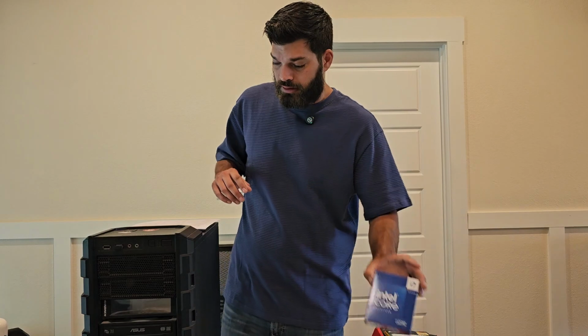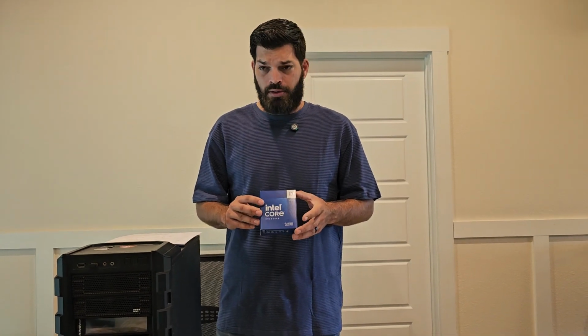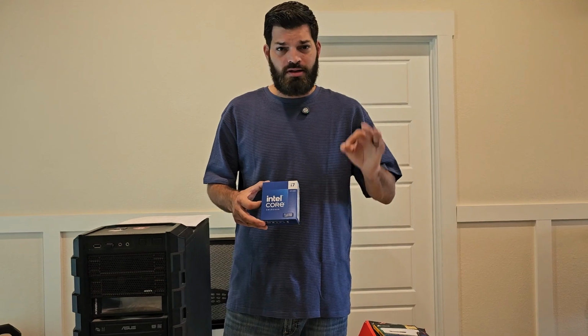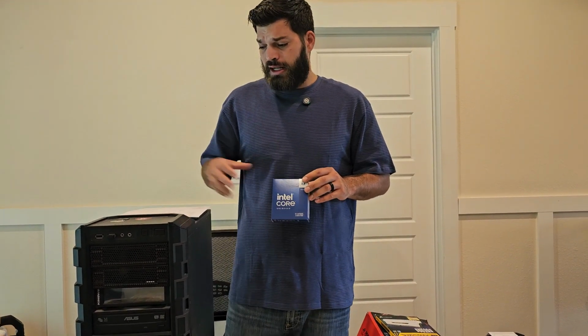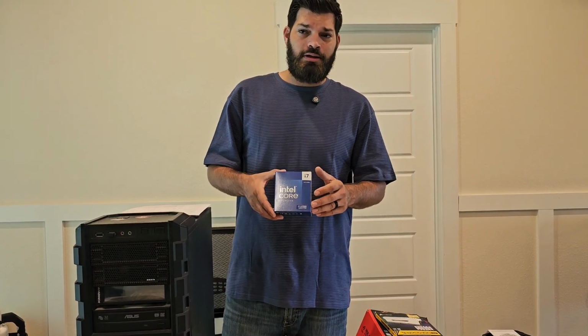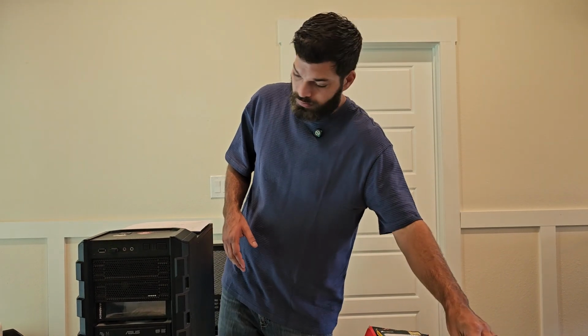If any of y'all are looking, the 13700K, so the 13th gen, is technically a better deal per dollar. There's absolutely nothing wrong with that CPU. It still is light years ahead of what I have. I got the 14700K because I got a good deal on it. But if you want to save ballpark $75, get a 13700K and you'll be very good to go.